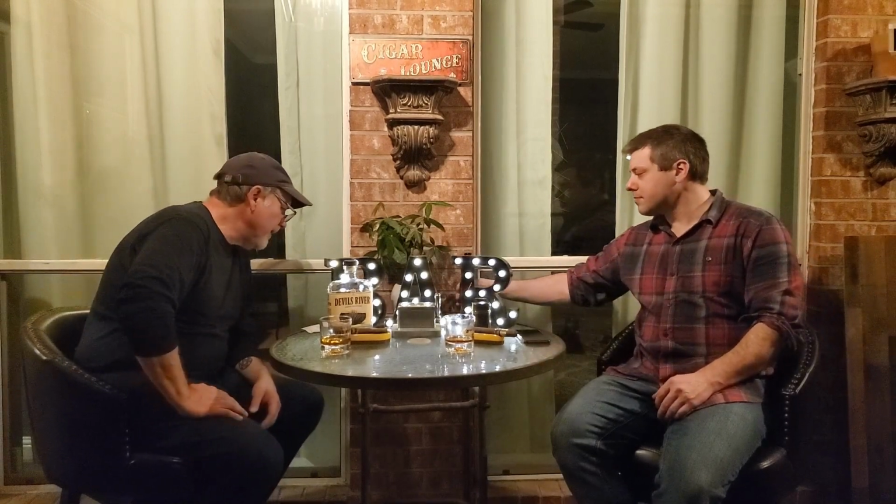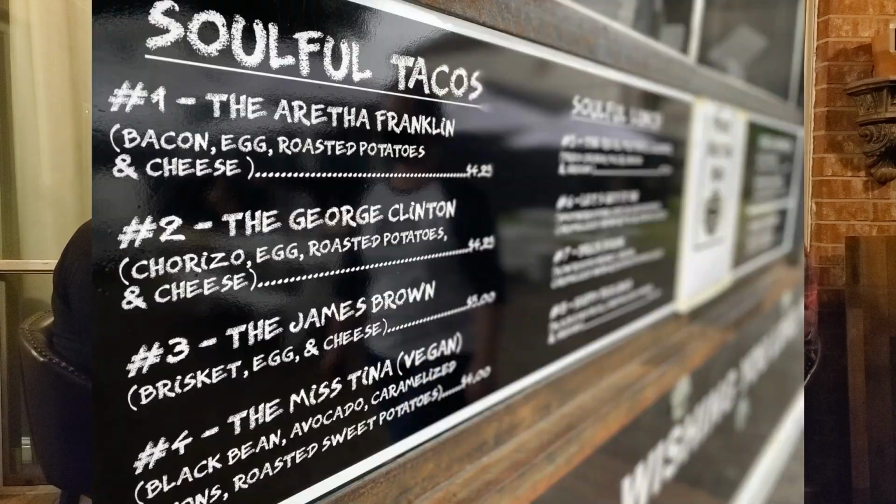Some of the ones that they have, she said they're known for their soulful breakfast tacos, such as the Aretha Franklin, which is bacon, eggs, roasted potatoes, and cheese. You know, that sounds pretty good. Yeah. The George Clinton, chorizo, egg, potato, and cheese. The James Brown, I'm seeing a trend here. Seems to be kind of jazzy, soulful. Are these sci-fi character names? I think it has something to do with soul food. James Brown, brisket, egg, and cheese. Who in Texas is not going to want a brisket, egg, and cheese taco for breakfast?